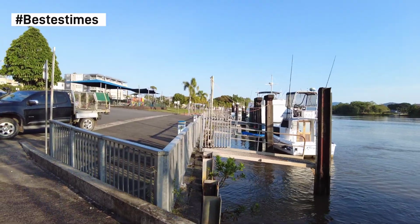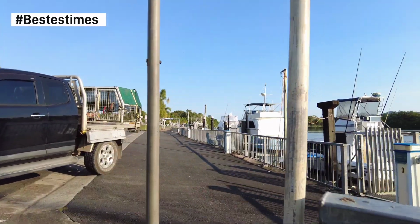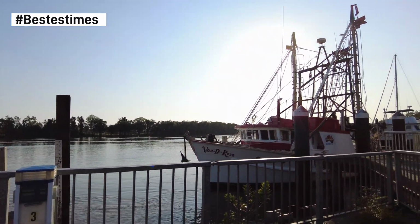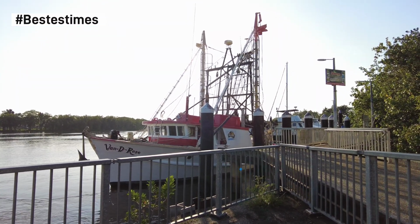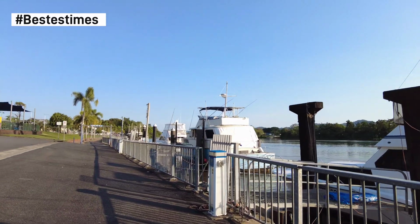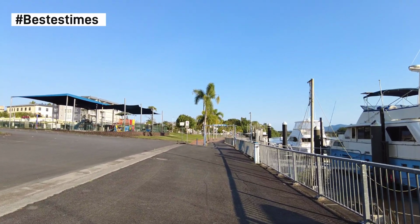Anyway, we'll continue along while we're here. Nice lighting just here. Try to show that as best as I can and get some photos. It's not easy, like I said.